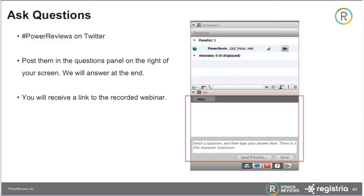And so PowerReviews, as part of the Open Syndication Network, can help you syndicate your review content to all the major retailers in the world, and help you really drive additional conversion through those retailers by syndicating that content.